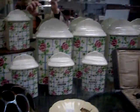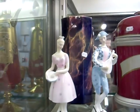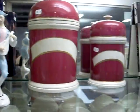Really nice big kitchen canister set as well over the back there. Lovely pair of Dalton figures, the Harlequin. Lovely bit of Wilkinson Oriflame, the vase over the back, and some beautiful old Victorian apothecary jars.